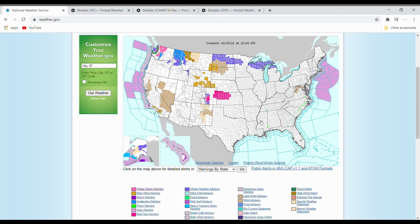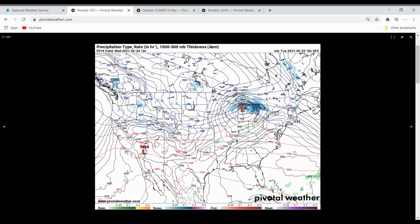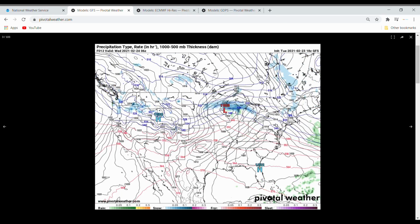Now let's get right on into the GFS. So the GFS is the longest range model that we have, and usually is not as accurate. We're going to go from the GFS, the European, and then I'm also going to include the Canadian model, just for another perspective. So, the GFS here has this clipper system, moves through, brings some showers into the northeast after it moves through the northern plains.